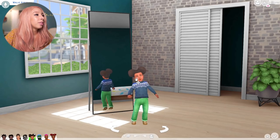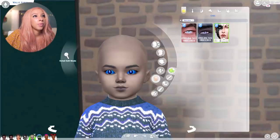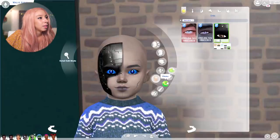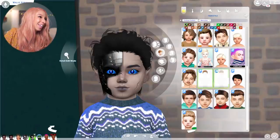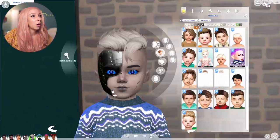Let's move on to your brother, Mr. Wally. Oh, well, aren't you just the cutest little thing ever? Okay, and then let's put this thingy on him. He can have maybe the black one? Looks kind of cool. And then for hair, I'm tempted to give him another buzz cut, but I'll refrain. Maybe this one? I kind of like the way that it looks. What else we got though? There's this one. Okay, let's just do that.